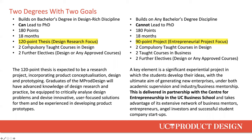It involves a 120-point thesis. That's a full year of full-time thesis with a design research focus. And I'll talk about when you do that thesis in a moment compared to when you do the taught courses. There are 2 compulsory taught courses in design, which I will describe in a moment, and then 2 further electives that you can take from a list that we offer in the School of Product Design, but you could also take any approved courses from around the university, so any courses at 400 level or above.